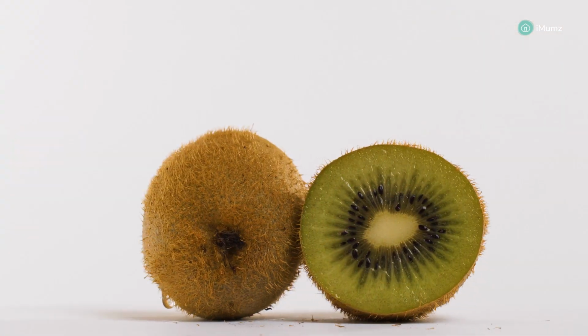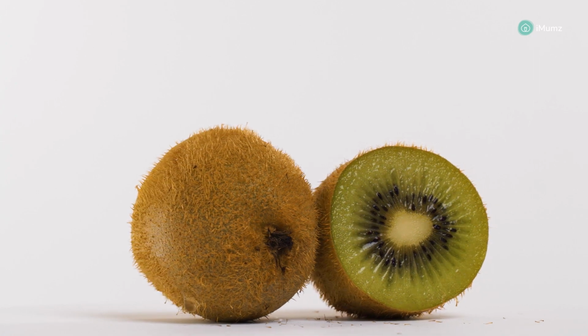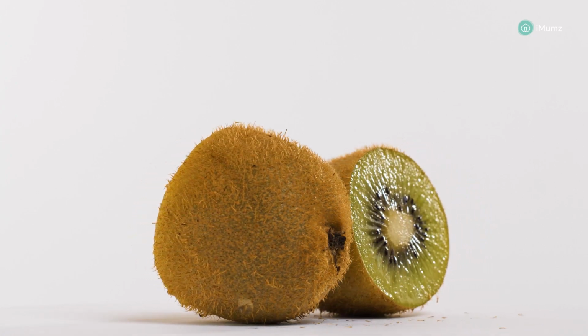5. Kiwi. Kiwis are filled with good amounts of folate and vitamin C. It helps the skin also because lots of nutrients are available which are vital for the body. In pregnancy, having kiwi will help in the proper cognitive development of the baby. You can have the kiwi fruit as it is. You can make a lemonade or even a smoothie.